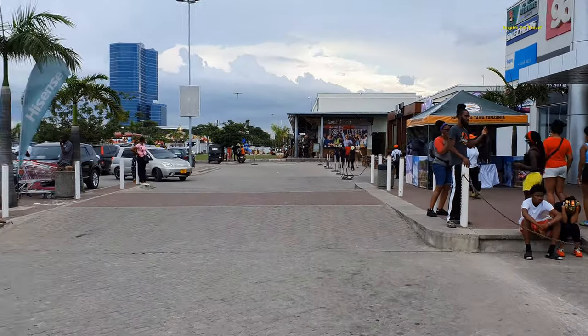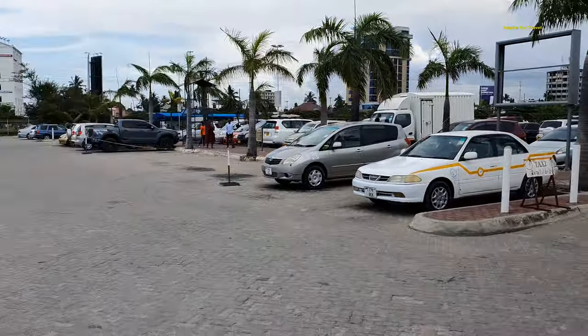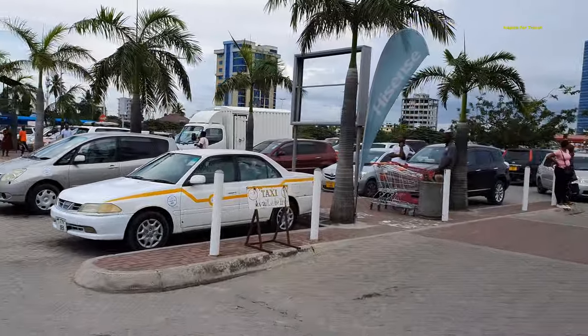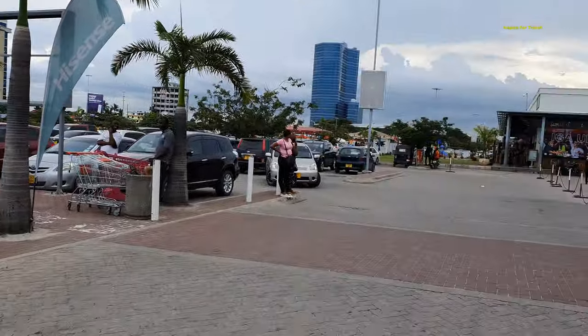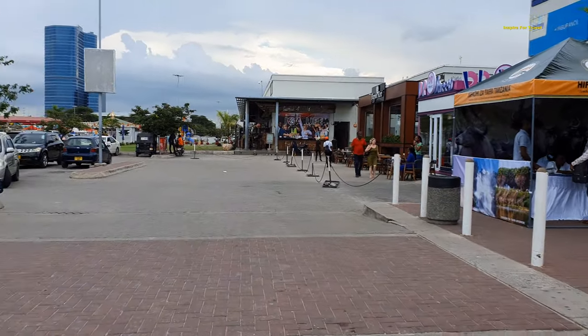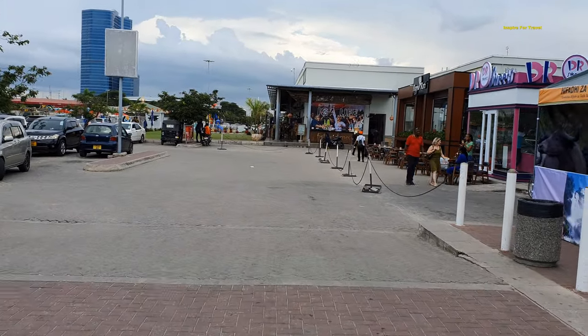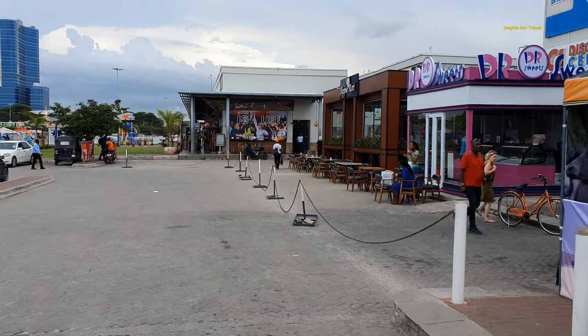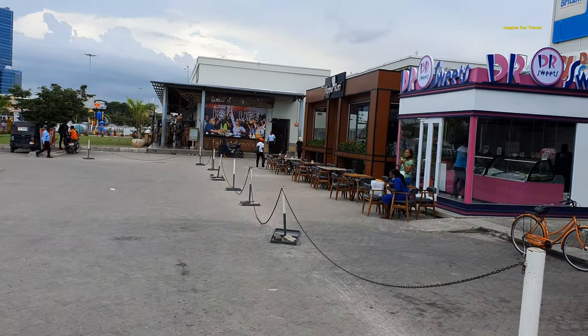I'm very much impressed with the car park here. Everything is in such an organized fashion. Everything is really organized. And so far, so good. So before we actually go inside the shopping mall, I'm just going to walk further down and then we'll see more of the shops that are on the outside.